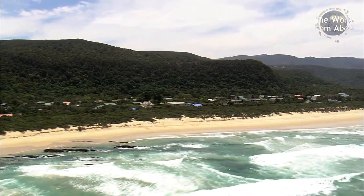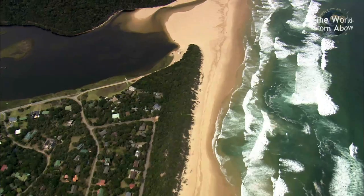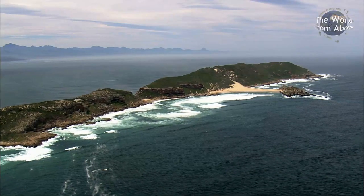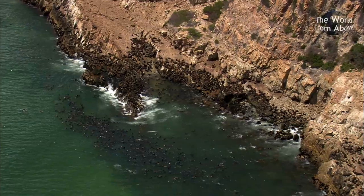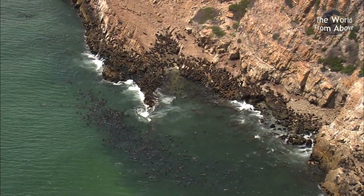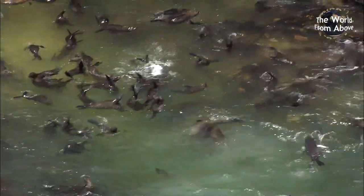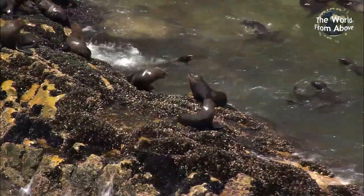Swim from the wide beach at Nature's Valley, part of the Tsitsikamma National Park. Visit a seal colony on Robberg Peninsula, and watch the hundreds of Cape fur seals. In the winter, the seal pups are born, and you can see them play under the watchful eyes of their parents.